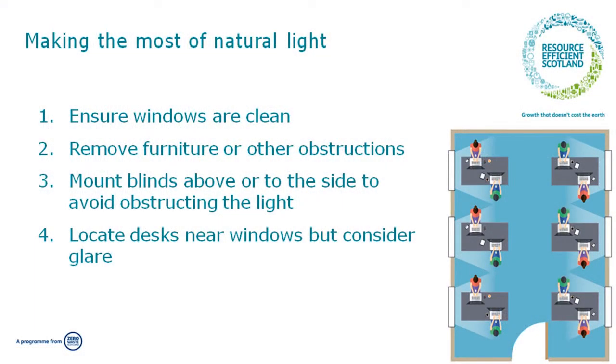But there's a few no-brainer things to do. Firstly, ensuring your windows are clean. Cleaning them's one thing, ensuring they stay clean is another. It means instituting a routine or having a maintenance contract.